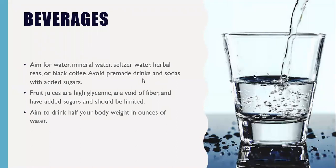So next is our beverages. Just like the picture, water is actually one of the best choices we can make. 70% of our body is made up of water, and we need it to function properly. I put this on the bottom bullet, but I should have put it first: we want to aim to drink half our body weight in ounces of water. What I always tell my clients is it should be an extension of my arm. So we want to continue to drink a lot of water throughout the day. That should be our main beverage.